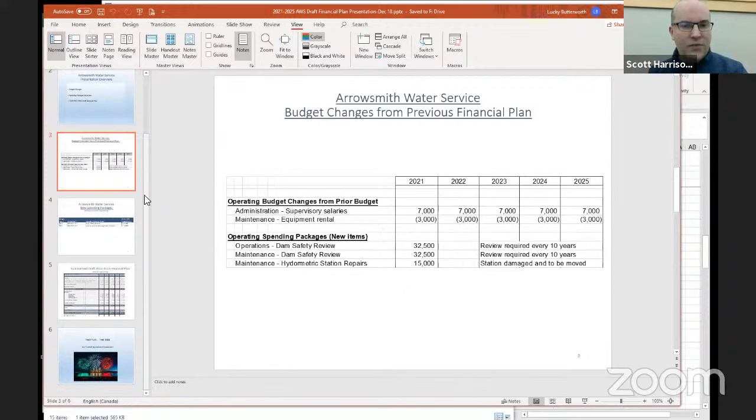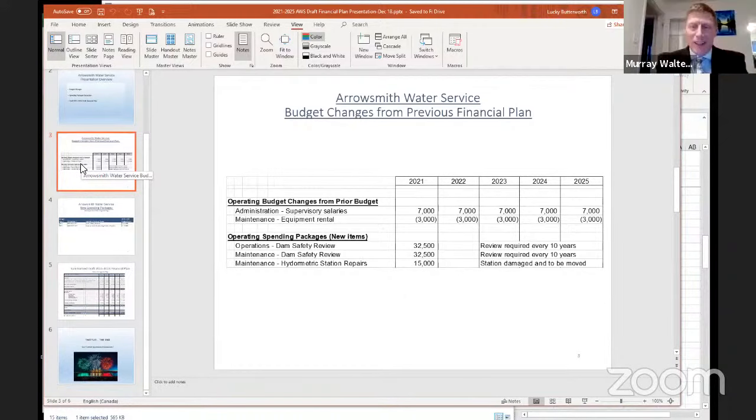Moving on then to 8.2, the Arrowsmith Water Service Joint Venture Agreement Renewal. If a member of staff would like to give a brief introduction to this item. I believe Mr. Walters is stepping up. Please, sir. Thanks, Chairman. Through you to the board and others.